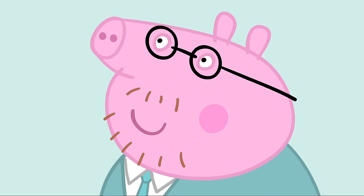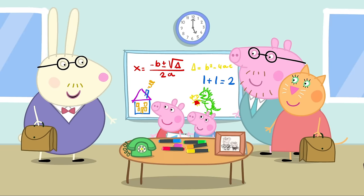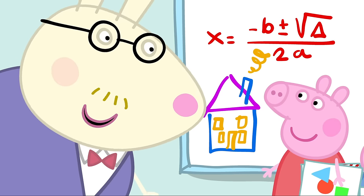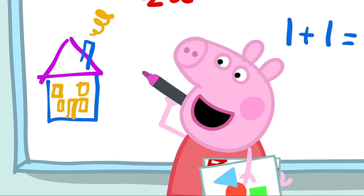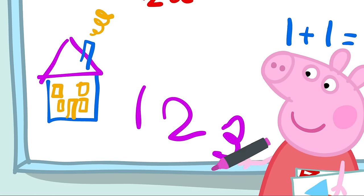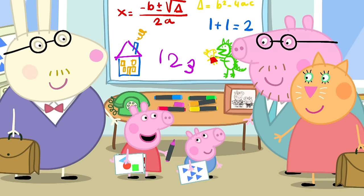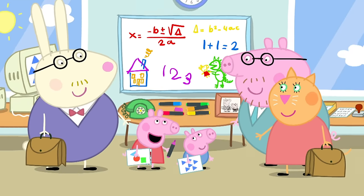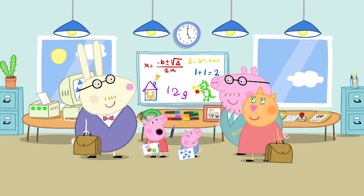My goodness, 5 o'clock already. It is home time. I say, what a splendid picture of a house. And what a fierce dinosaur. George and I have been doing Daddy's job. And they've been doing it very well. I like doing Mr. Rabbit's job, and I like doing Mrs. Cat's job. But I like doing Daddy's job the best.